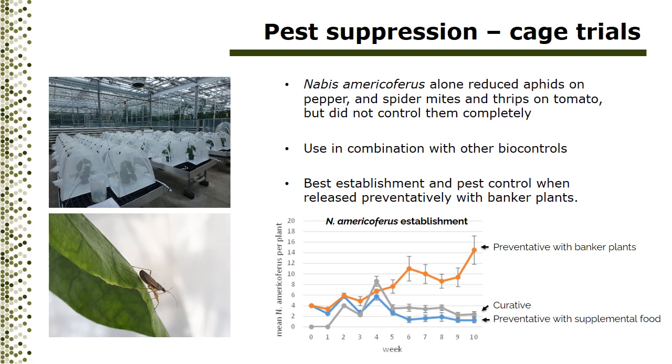Several greenhouse trials were done to test the performance of Navis bug as a predator against common greenhouse pests. First, we did a few trials on peppers and tomato plants. The Navis alone did reduce the pest, but did not control them completely. It is therefore best used in combination with other biocontrol agents. The graph at the bottom shows that the best establishment and pest control were observed when the Navis adults were released preventatively with aphid bunker plants. These trials used only one tall plant with large leaves in a cage, and we noticed that the Navis did not seem to be attracted to the plant.